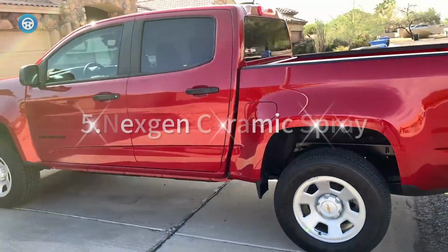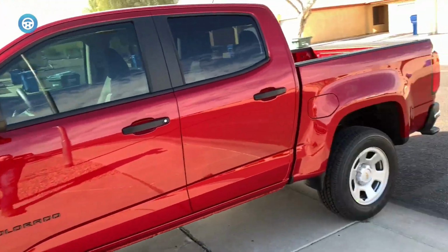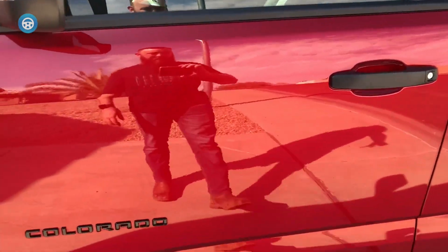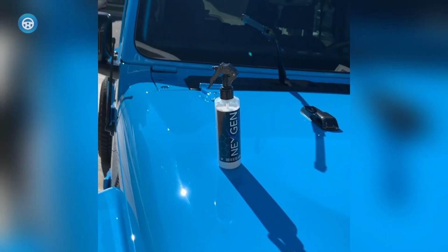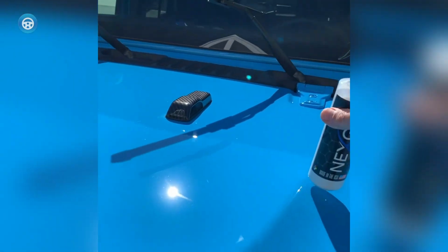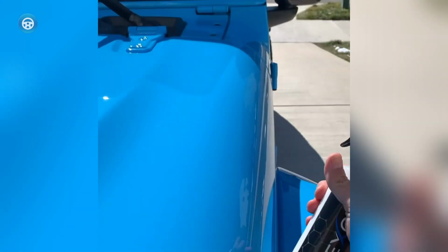5. NextGen Ceramic Spray. NextGen Ceramic Spray can leave flecks and streaks that take some serious elbow grease to buff out. That's almost certainly because you sprayed too much on the paint to begin with. Use less, work less. The 8-ounce bottle is enough for 4 or 5 midsize cars. Once it's on, NextGen leaves a slick shine, something you don't get in many easy app ceramic sprays.